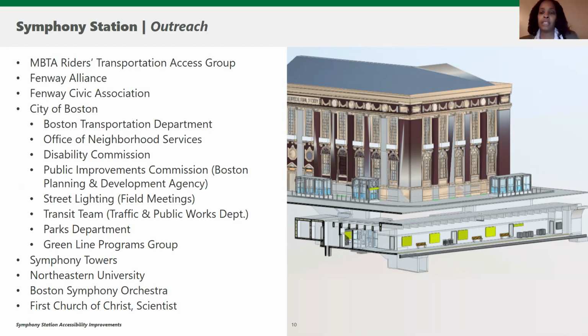GLT is committed to continue engagement throughout the final design phase and to lead with the construction for the duration of the project. With that, George, could you please share the details of the design and demonstrate how the transformation of this project will benefit the riders and neighbors of Symphony Station?